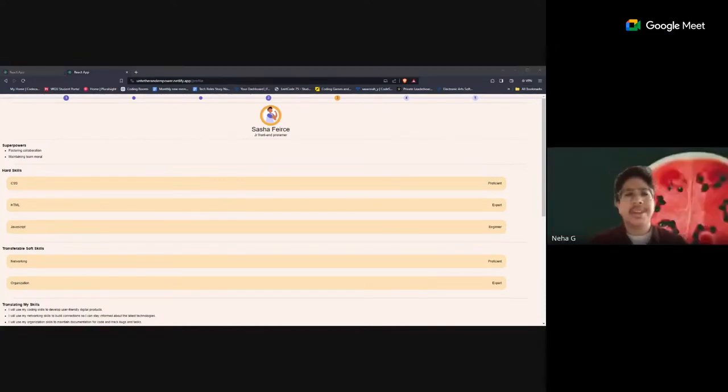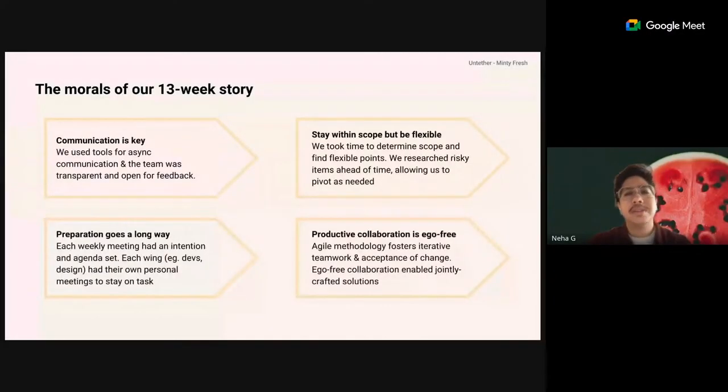All right. I know you guys are being very generous with our time, so I'll just end it here. These are the morals of our 13-week journey that we had together. Communication is key. We had to use all the tools at our disposal. We had to stay within the scope, but be flexible when things had to change. Preparation really goes a long way. We were prepared for each meeting that we had, and each team was meeting on their own to stay on task. And production was collaborative and ego-free.